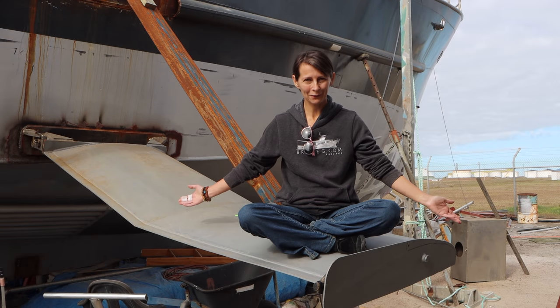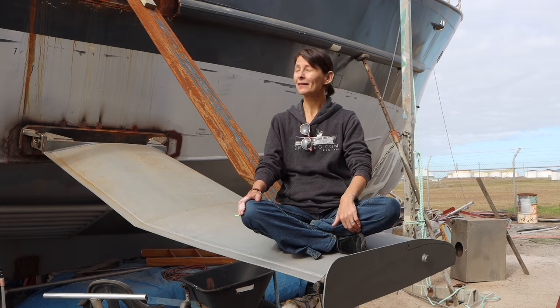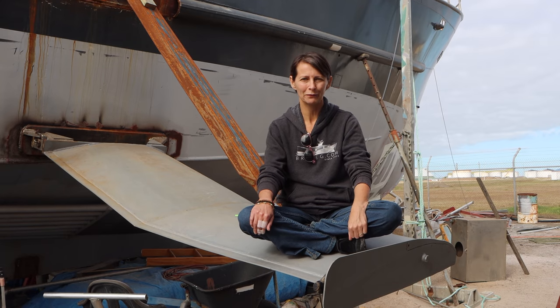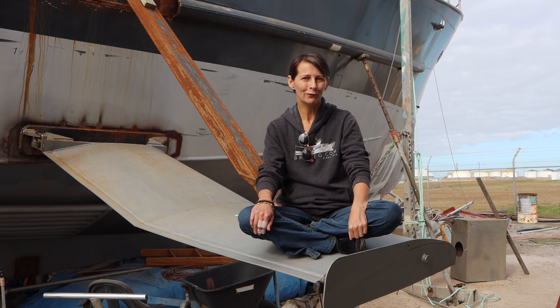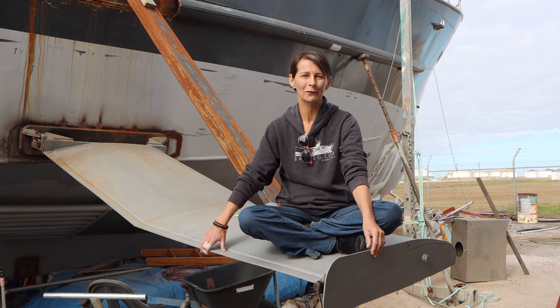As you can see, I'm sitting on the wing, one of our stabilisers. I'm on the starboard side. With our new crew member coming on board having such a passion for marine life, I wanted to introduce to you a new use for our wings that you may not have thought of, but was in the plans right from the get-go, and that is underwater photography.